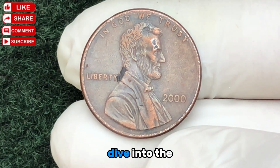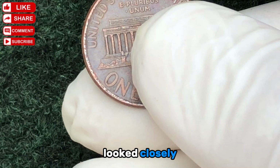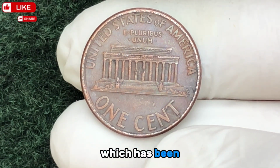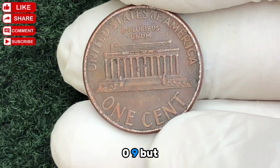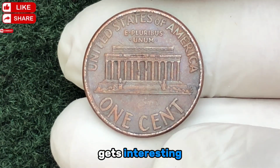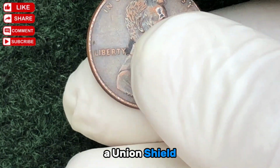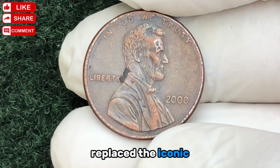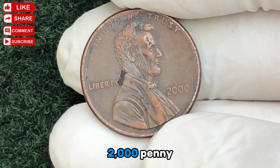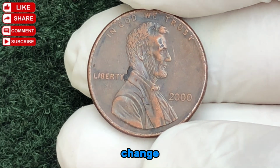Let's take a moment to dive into the details of the 2000 penny. If you've ever looked closely, you'll know that it features a portrait of Lincoln on the obverse, which has been on the penny since 1909. But the reverse side? That's where it gets interesting. In 2000, the reverse design featured a Union shield, a design that replaced the iconic Lincoln Memorial in 2010. This makes the 2000 penny the last to feature the Lincoln Memorial on the reverse before the design change.